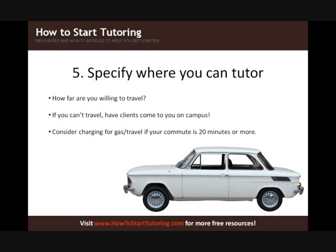Don't let the lack of a car stop you from tutoring. When I started, I didn't have a car either, so what I would do is meet my clients nearby my college campus, where I could simply walk there to meet them for tutoring. You can do the same.